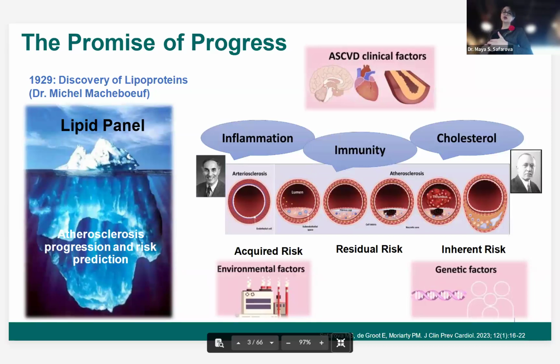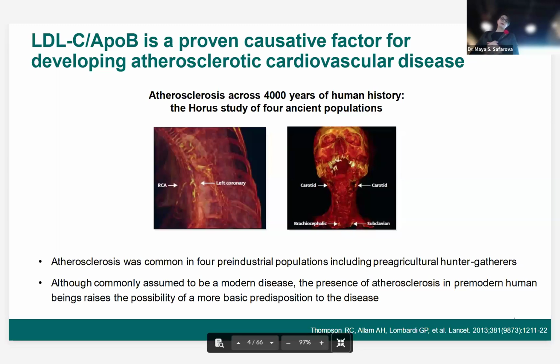And there are, in addition to changes in lipid profile which could be due to acquired factors, also inherited ones. And then the risk for heart attacks and strokes is not infrequently something that we would call residual, when we addressed everything that we could using contemporary medicine, and we still see events happening. So that's another patient population that is amenable to having conversation about lipoprotein apheresis.